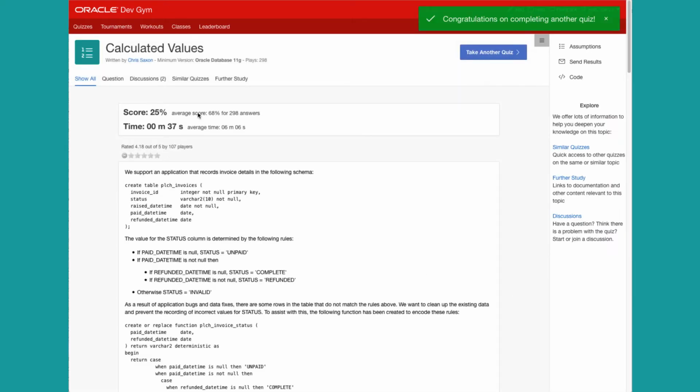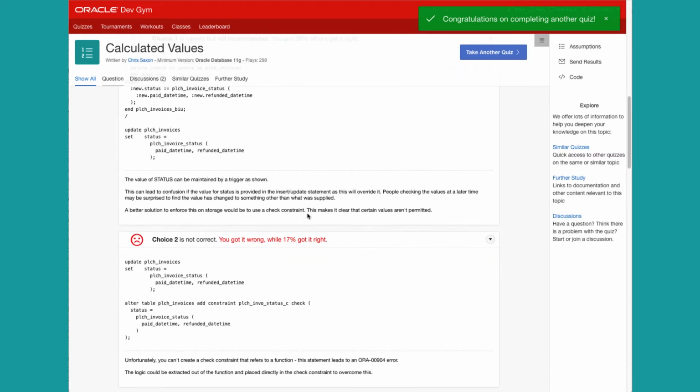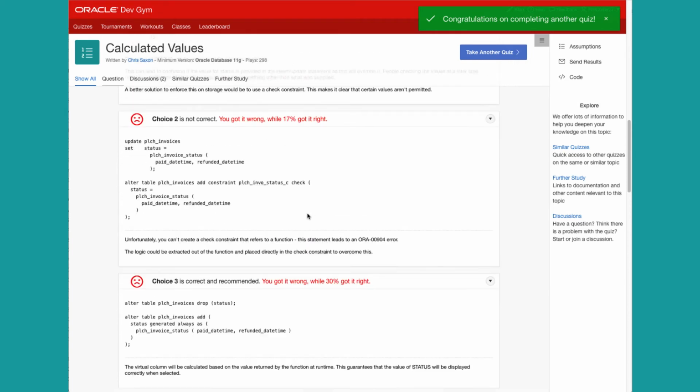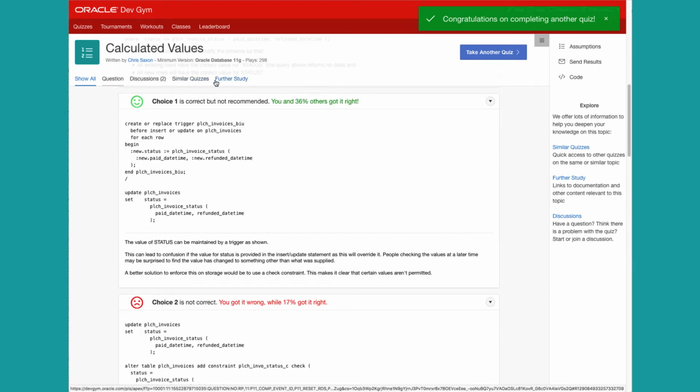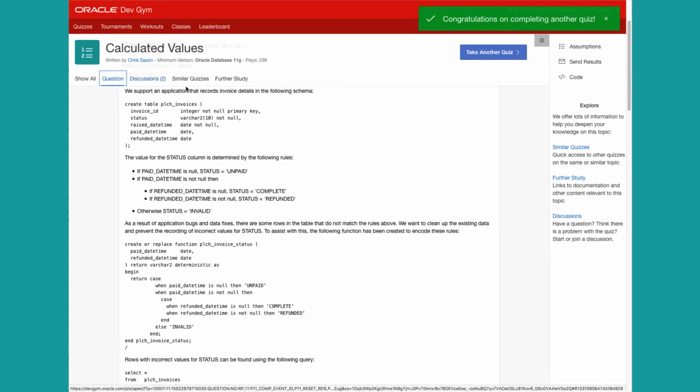Submit your answer. And then you can explore all sorts of details about the question, the choices, which ones are correct, which aren't, explanations about why they're correct and not. You can explore other quizzes, further study resources, even engage in conversations about those quizzes. So it's pretty easy and fast to take a quiz.